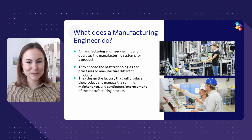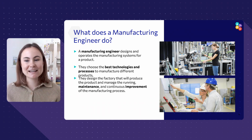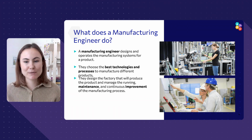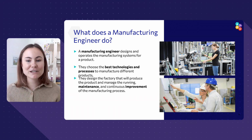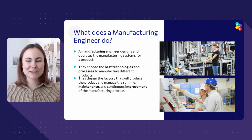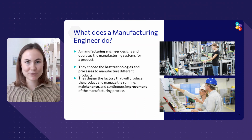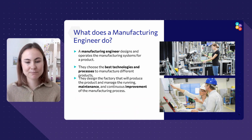Manufacturing engineers have several responsibilities. I told you a little bit about mine, but they design and operate the manufacturing systems for a product. They choose the best technologies and processes to manufacture different products. And they also design the factories that will produce the product and manage the running, maintenance, and continuous improvement of the manufacturing process. So in this video, we're going to hear about the personal experience of a manufacturing engineer.